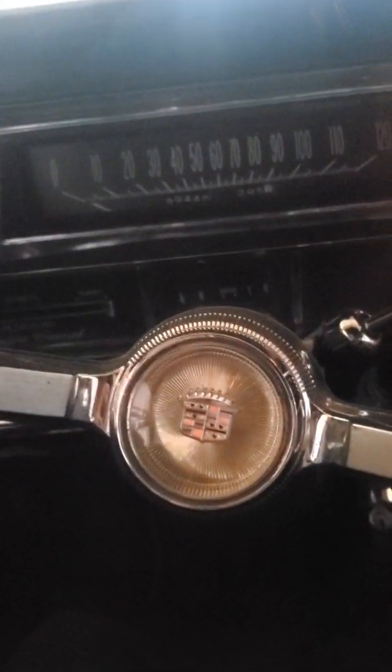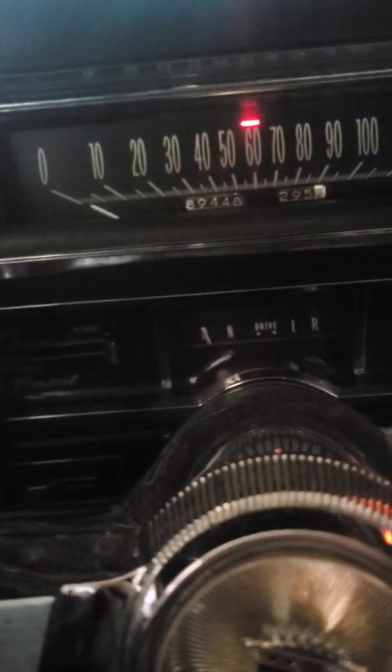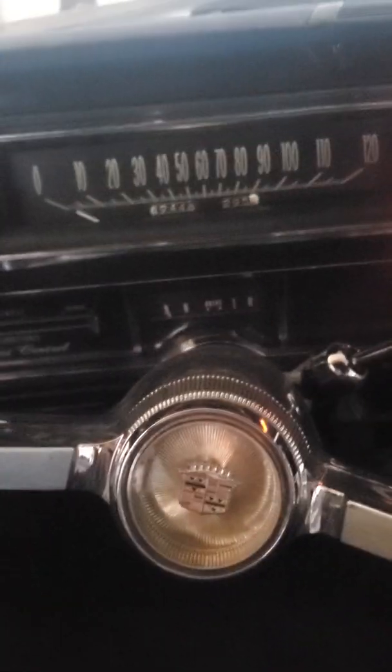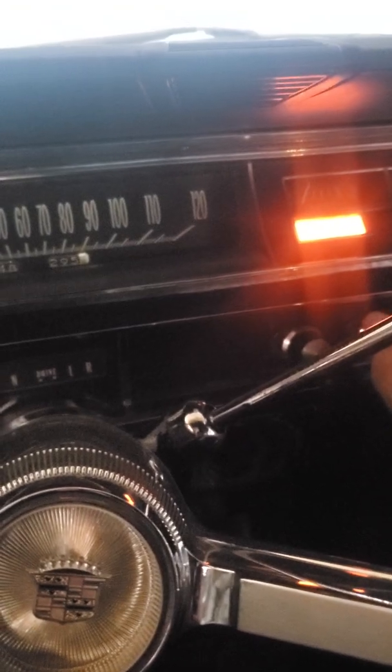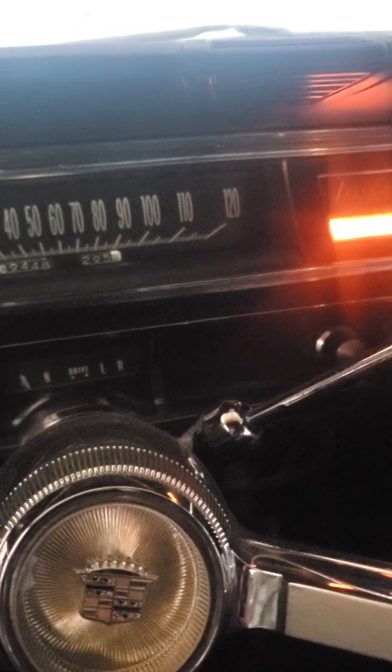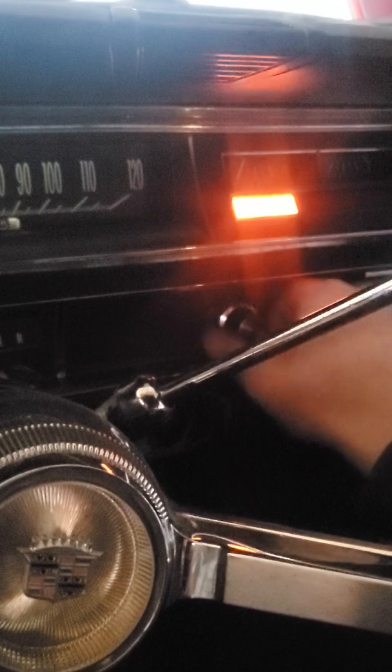You got the dome lights, obviously. I don't know if you guys can see that or not. But horn works. Radio works. I don't know if I can find a good station here. It's AM though, so don't really get good stations there. Like I said, power lock, power windows.